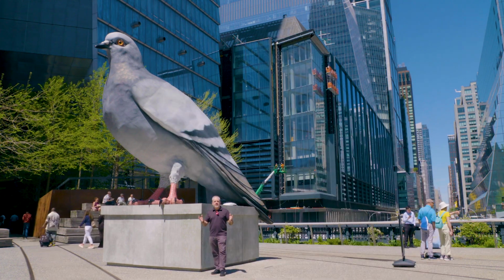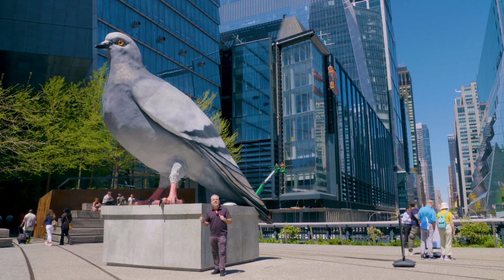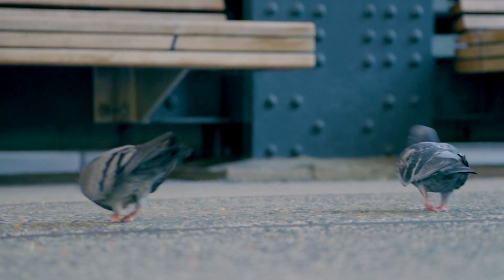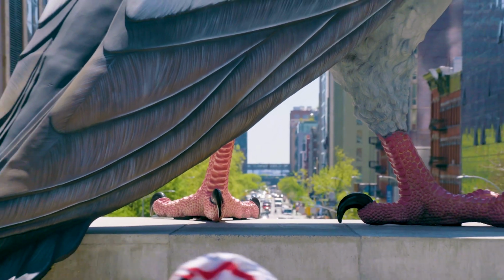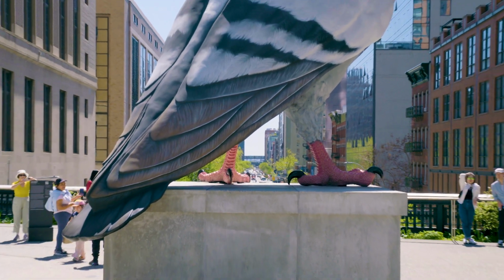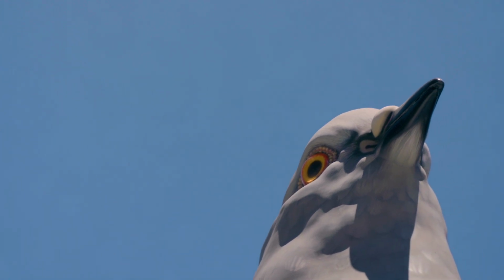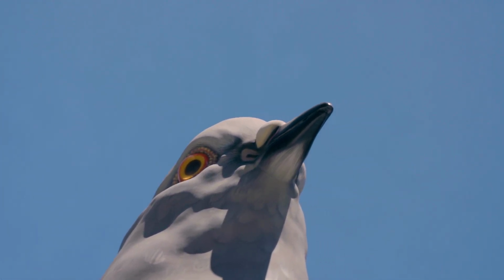Just when you thought you couldn't get enough of them here in New York City, there is a substantial pigeon sculpture here on the High Line for summer 2025. And while you might think the title would be Pigeon, at 17 feet tall, this behemoth is called Dinosaur. Everybody in New York has an opinion about pigeons. You either love them or hate them, but it's also a truly New York creature that people really associate with our city.